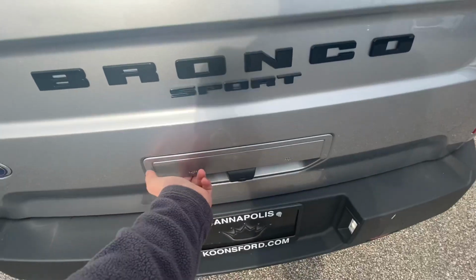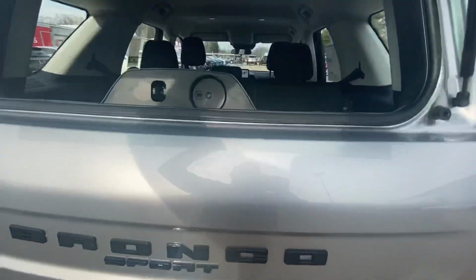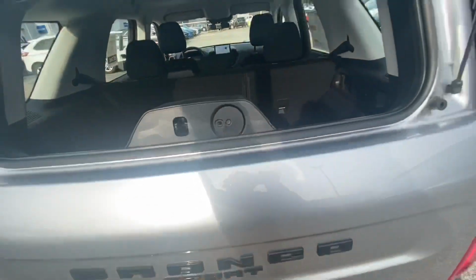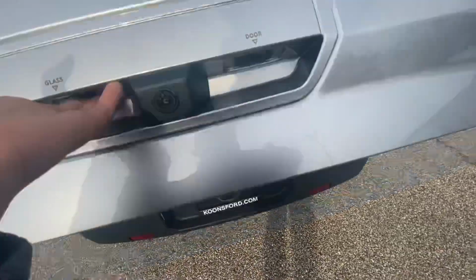I'm going to pop the rear glass. Just press that and there's actually a little tiny Bronco hidden right there. You can actually load stuff in this way. It's a little bit easier. Pop the rear hatch. Pretty good amount of storage.